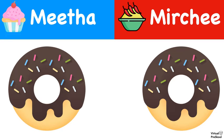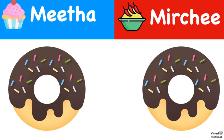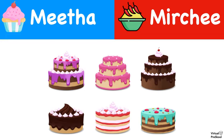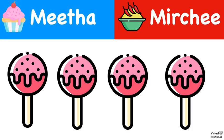What are donuts? Meetha or mirchi? Donuts are sweet, right? So they are meetha. And what about cake? Is cake meetha or mirchi? Cake is sweet, so it will be meetha. And what about cake pops? Well, cake pops and cake are probably pretty similar, right? Gonna both be sweet. So again, meetha.